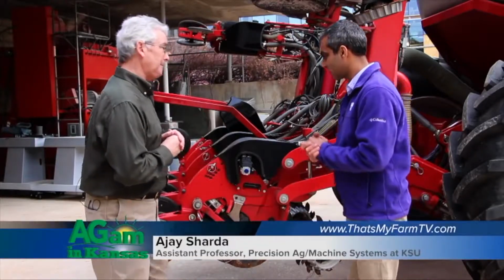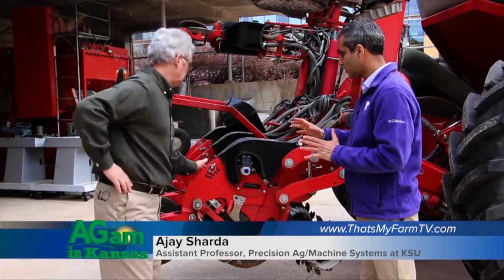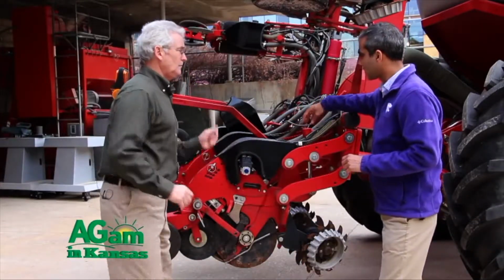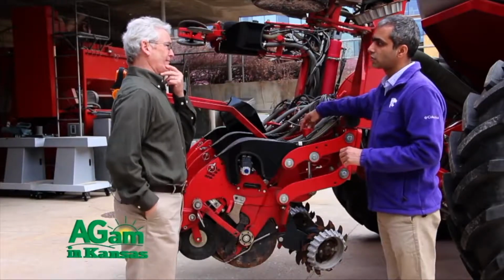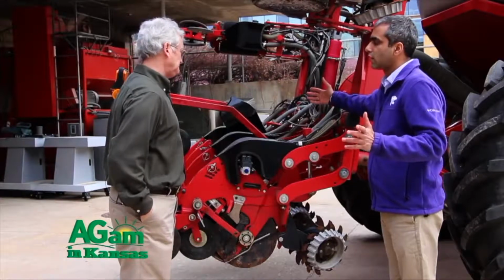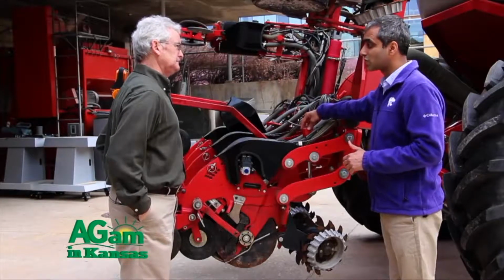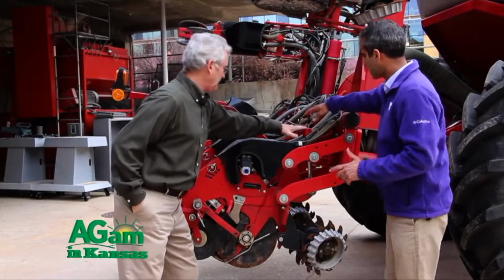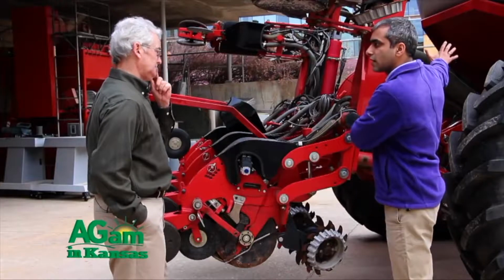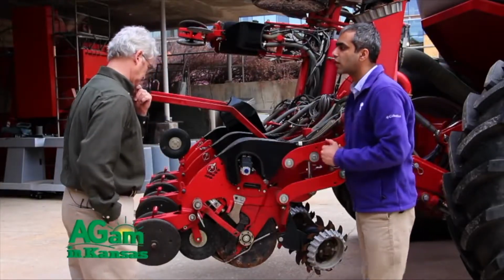Excellent question, Jim, and this is one of the most exciting parts of the technology as well. Most of the planters in the market, be it Horsch or John Deere or Kinze or Precision Planting or AGCO or Case, they have a hydraulic downforce control system. This is a hydraulic cylinder here, and there's a brain back in the tractor cab which decides what to do based on soil conditions.